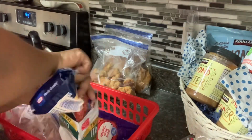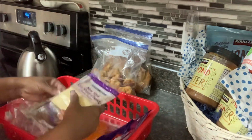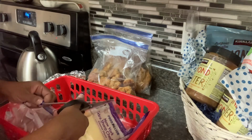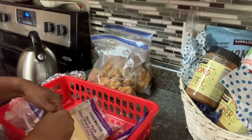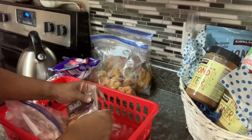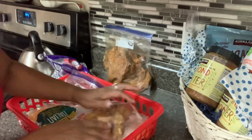Here I was cleaning out a little bit of the fridge. Sometimes we have multiple bags of things, and I wanted to make sure that we just kind of downsized everything and to make it as clean in the refrigerator as we're able to get it. And so I just combined some things, threw away some old packaging.